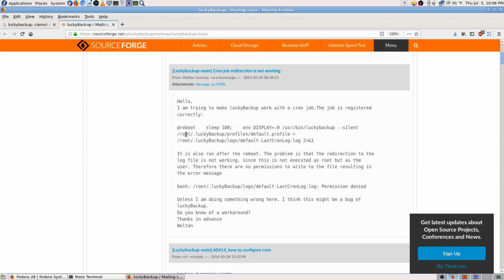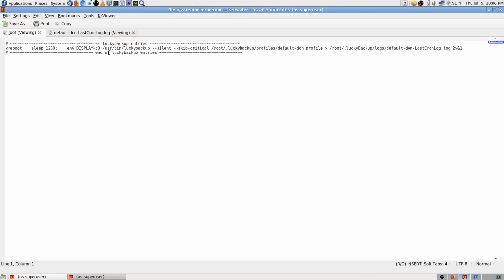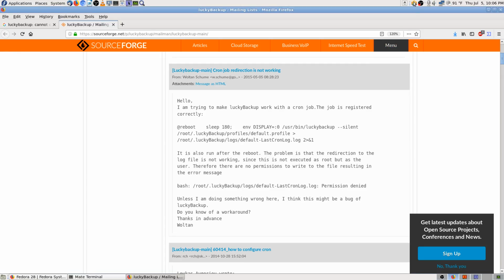With the cron job, it's registered correctly. Silent, yeah. I wonder if it said silent in mine. Let's look over here and see. Yep, it says silent. Okay, so that might be one thing. There's probably a way to make it not be silent. So that's why I'm not seeing the icon ever come up or anything. What it normally does is it comes up while it's running and then closes when it's done.